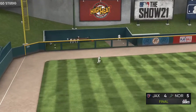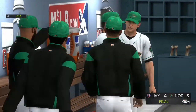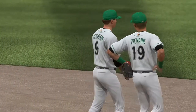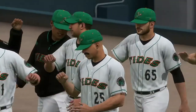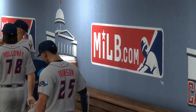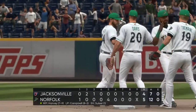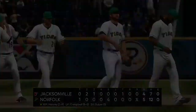He brings it in, and they have taken the rubber match of this 3-game set as this ball game is over. Wow, you don't see a closer finish better than that very often. Only needed 4 pitches to slam the door in their face and salt this game away for his guys. A 1-run finish today, 5-4 the final score. The Norfolk Tides used a nice 5th inning to take the lead, and they never gave it back. Matt Harvey earns win number 7 on the season.